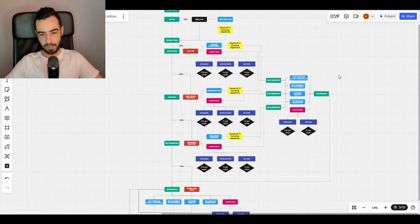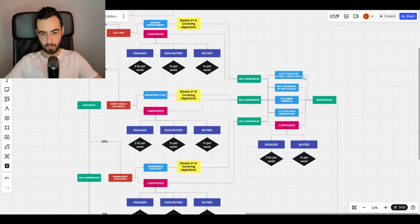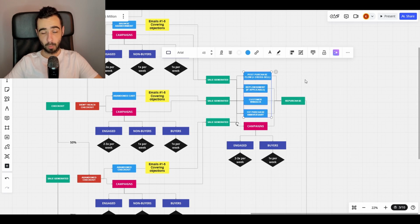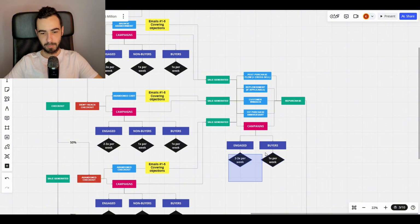But after you generate the sale, it's not like you're done and you can just buy a Lambo and lie on a beach. It's not true, unfortunately. You have some more work to do. So again, where there's work to do, emails can definitely help. In this case, we would have some post-purchase flows that would help, plus, again, campaigns.